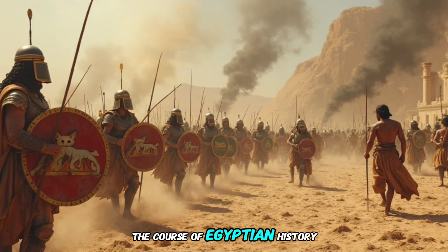The course of Egyptian history shifted dramatically in 525 BC when Cambyses II, king of the Achaemenid Empire, launched a full-scale invasion against Pharaoh Psamtik III. The two forces clashed at the pivotal Battle of Pelusium, a conflict that would mark the fall of Egypt's independence and the dawn of Persian rule.